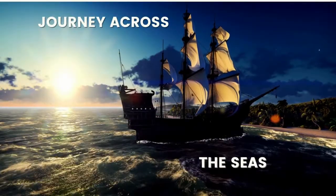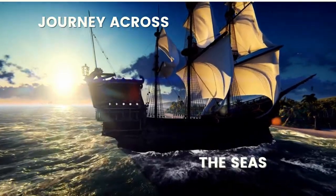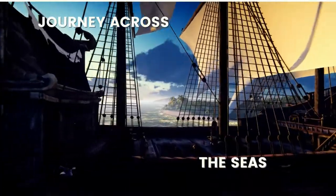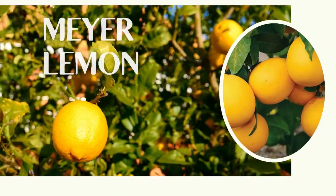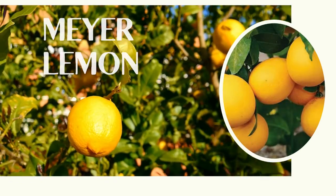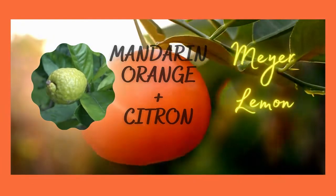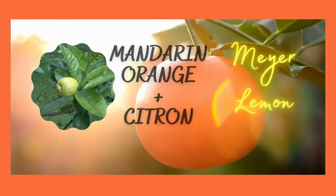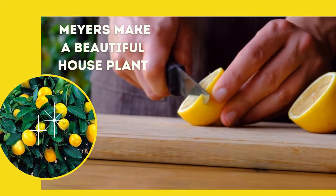The lemon tree is thought to be native to Asia and brought to the Americas about 1493 via that notorious explorer, Christopher Columbus. So there are three main lemon types. There's the Meyer lemon. This less acidic, round, smooth-skinned lemon is a cross between a mandarin orange and a citron, which is one of the original citrus fruits from which all other citrus fruit developed. Meyers have a deep yellow color and can have a slight orange tint when ripe.